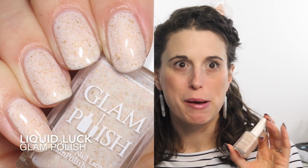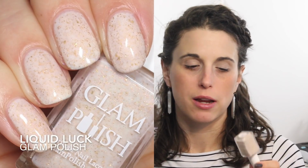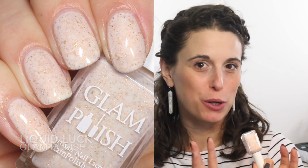This one's a little bit more recent. This is from Glam Polish, and this one is called Liquid Luck. This one came out in their Black Friday releases, and so it might still be available on their website, but it's, again, like a white crelly. This one has a little bit more shiny gold in it, so it's a little bit more sparkly, and I really like this one as well.